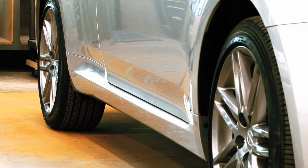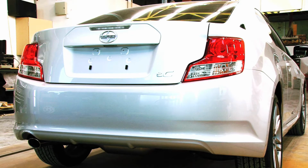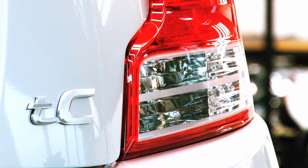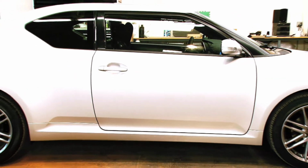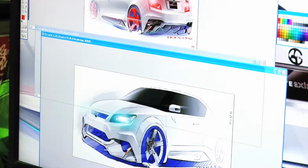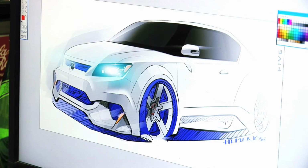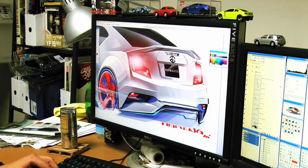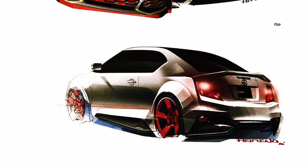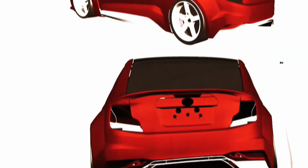Because of our involvement with Scion in the past, they came to us and said, hey, can you put your own spin on the tC, make it really aggressive? Since the most visual part of a vehicle is the exterior, we're going to focus a lot on that, and given the time we have, be systematic. Rather than doing a wide body that requires a lot of modification to the existing body, we're going to do a lot of add-on stuff: little fender flares, front and rear bumper attachments on the bottom. We're not really changing the overall shape of the bumpers, just adding to them, but in the end it'll look like a cohesive package.